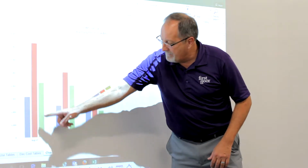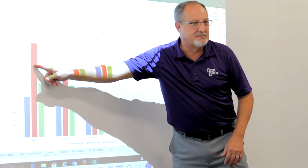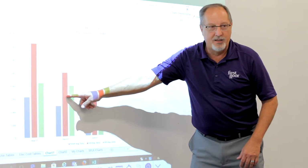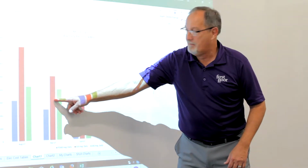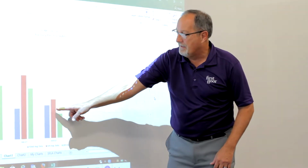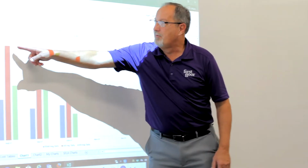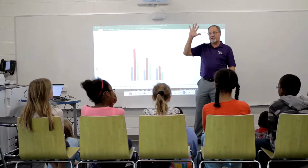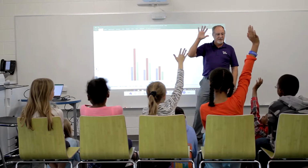The red line is St. James. But then what happened? The next month, it got better. And the next month, it got even better. This month, we were using over 7,000 kilowatt hours. How many have heard that term before? How many knows what a kilowatt hour is?